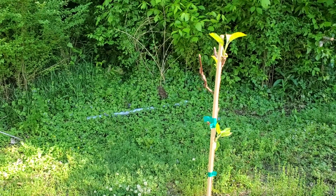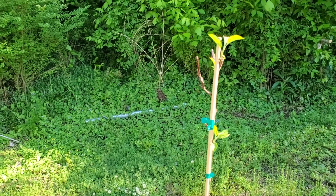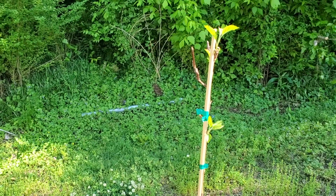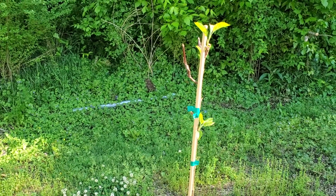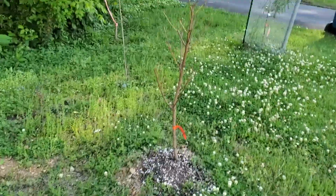Now, the birds you can't really do anything about unless you put netting over the tree. There'll be birds that'll come by and poke holes in your fruit, apples or peaches, and then they'll rot and they'll fall down. But again, the more stuff you plant, the more stuff you get, and the animals get what they get. And over here we have a dwarf peach tree.